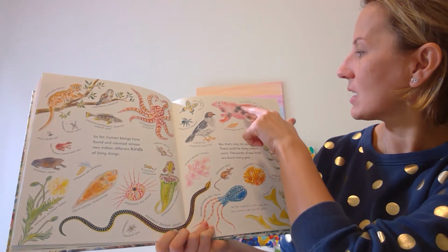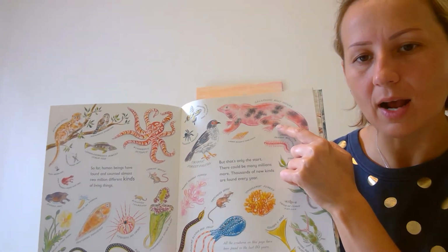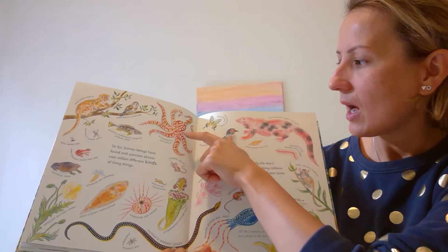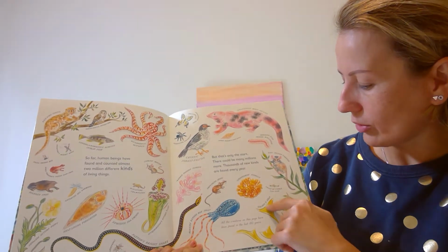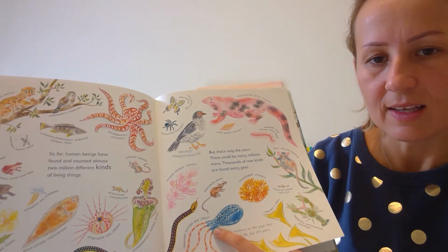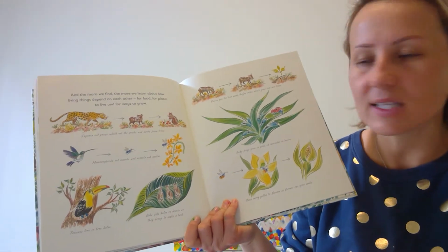What about this Galapagos rosy iguana? That's a pink iguana. I never heard of that before. What about this? Wonderpuss octopus. That's interesting. The golden kelp. The Bonaire banded box jelly. All these different living things that we didn't even know they existed.